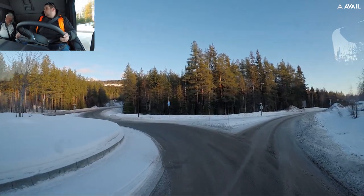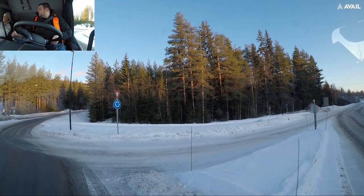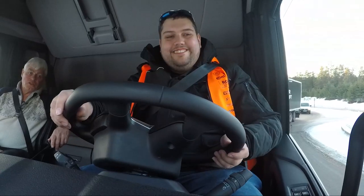All out to the right. I think we're escaping some power, it's a little bit much. Okay, enough space now.